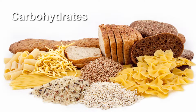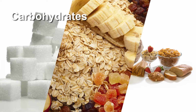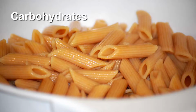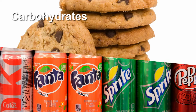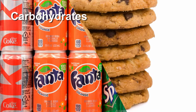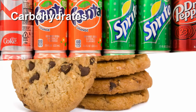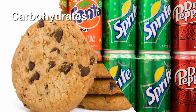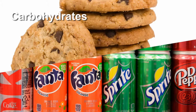Carbohydrates. Carbohydrates are found in almost every food we eat. Carbohydrates include sugar, starches, and fibers. They help our bodies have energy for all the activities we do. For example, carbohydrates found in whole grain breads and pastas, oatmeal, beans, and fruit keep our bodies energized for a long time. Cookies and sodas may have a lot of carbohydrates, but those carbs may be mostly made of added sugars, which can make your body feel tired again after a short amount of time. These sugars have no nutritional value other than to provide calories.